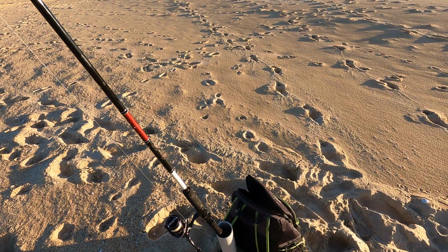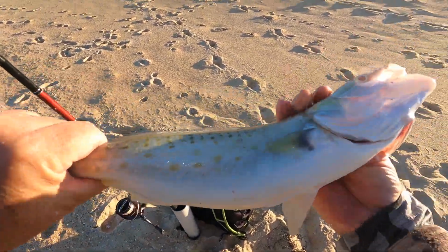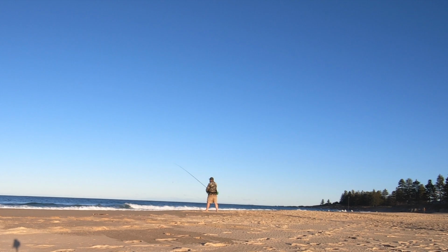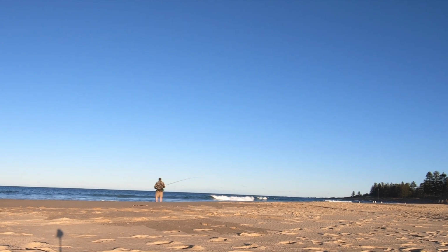So handy having the tube to drop your rod in rather than putting the outfit down in the sand. Good stuff. We're getting to that magic time of the afternoon now as the sun sinks. Surely we'll find a bit more action.